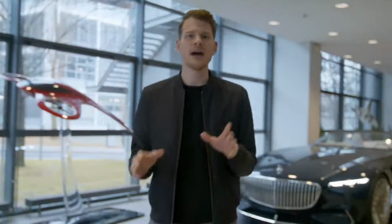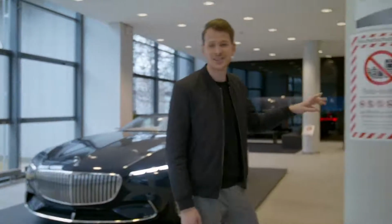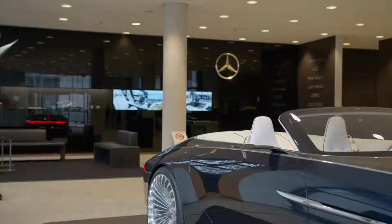Mercedes-Benz is a luxury brand with a huge heritage, that's for sure. But how does luxury and design go together when it comes to electric cars? That's what we'll find out today, and as you can see, it's gonna be very confidential.